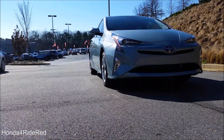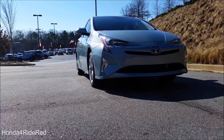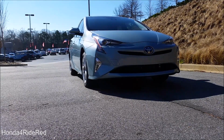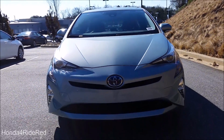Starting with the front end, the Prius has a steeply raked windshield with a lower front end height than the previous generation. The front logo is actually the same height as on the FRS, just to show you how low this vehicle is. And the unique hourglass shape on the corners of the grille separate the LED headlights and fog lights. And the hood has nice and clean lines that add to the low and wide profile.